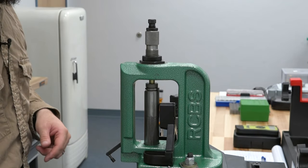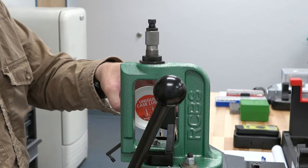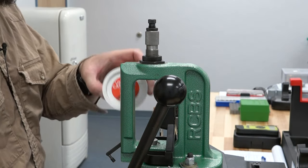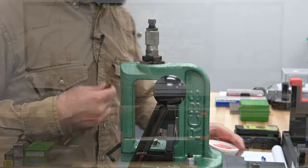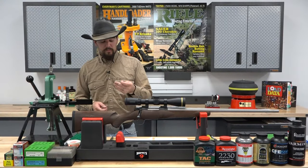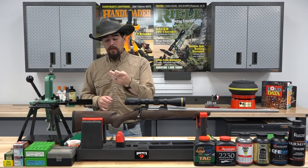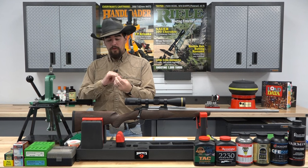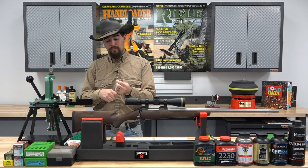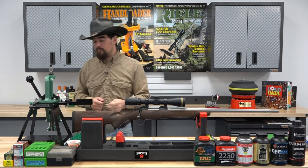So, full length sized them. I applied a little bit of Hornady Unique case lubricant prior to sizing so the cases wouldn't get stuck. And from there, I went ahead and used an RCBS Brass Boss. I put a chamfer and deburr on the case mouths and reamed out the primer pockets, uniformed them, and didn't do anything to the flash holes in this particular lot of brass.